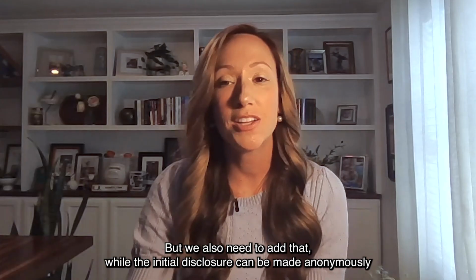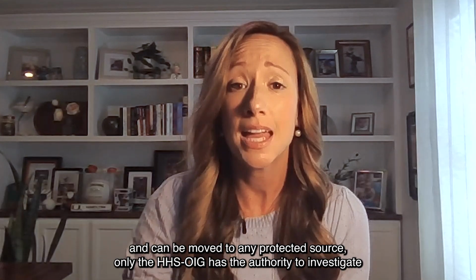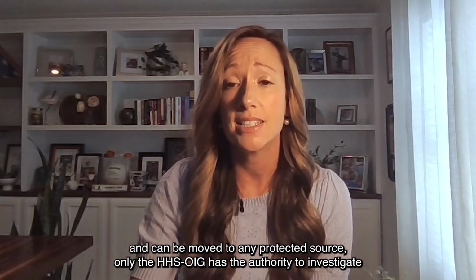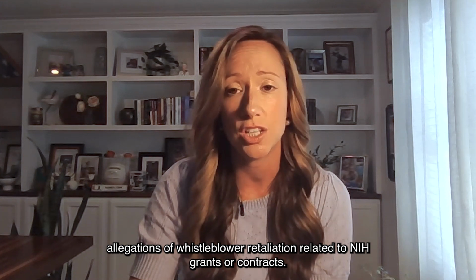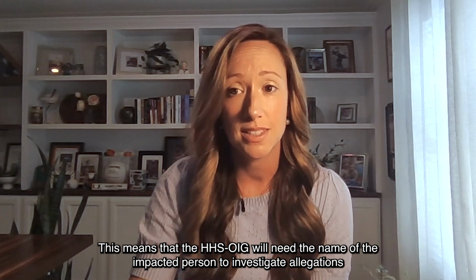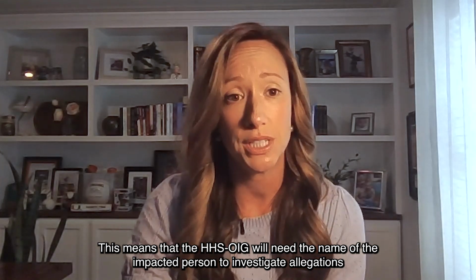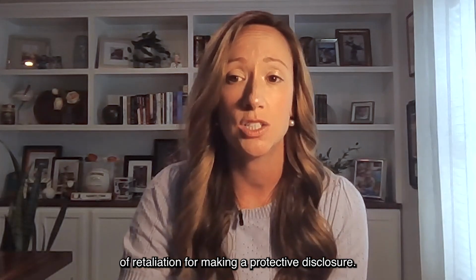That's true, but we also need to add that while the initial disclosure can be made anonymously and can be made to any protected source, only the HHS-OIG has the authority to investigate allegations of whistleblower retaliation related to NIH grants or contracts. This means that the HHS-OIG will need the name of the impacted person to investigate allegations of retaliation for making a protected disclosure.